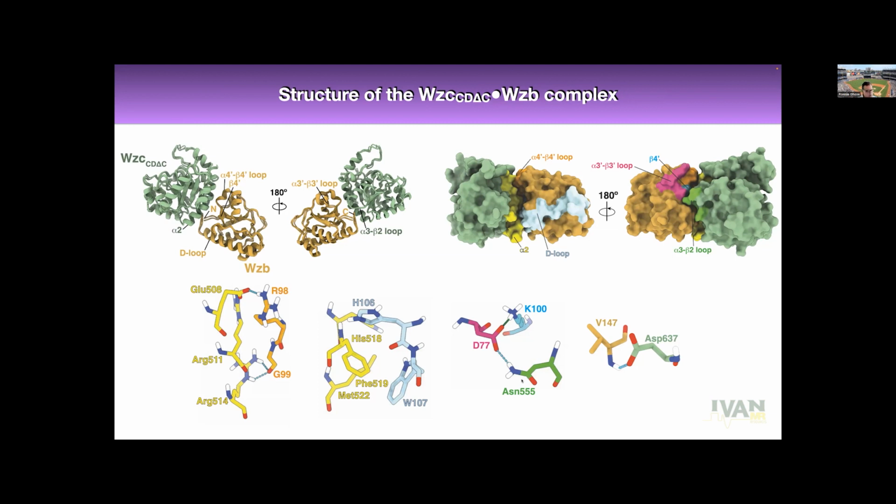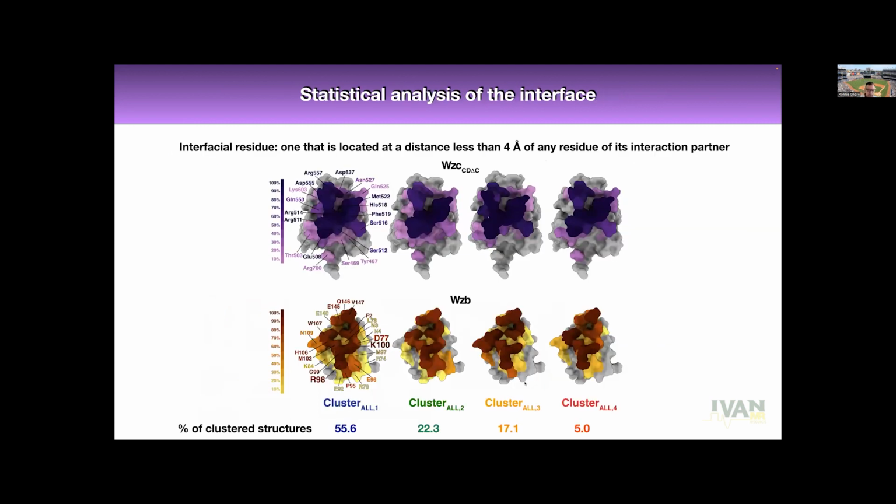One can also look at the various clusters, and this is another way to look at convergence. You take all the structures in the various clusters and do a statistical analysis based on what the interfacial residues are, where we define an interfacial residue as something within 4 angstroms of an interaction partner. Then you see the major clusters. These are the 2 major clusters, essentially going up to 80% of what you have. You see the interaction interfaces are very, very similar, and that tells you that you have it right.